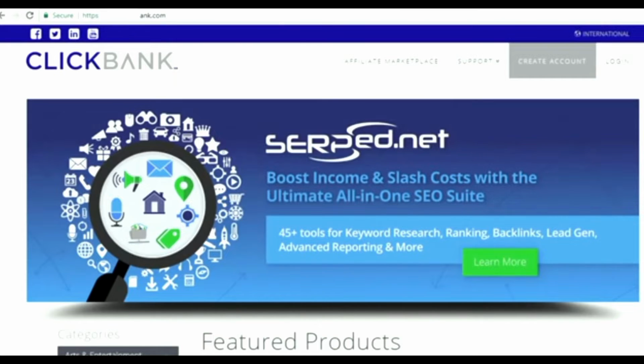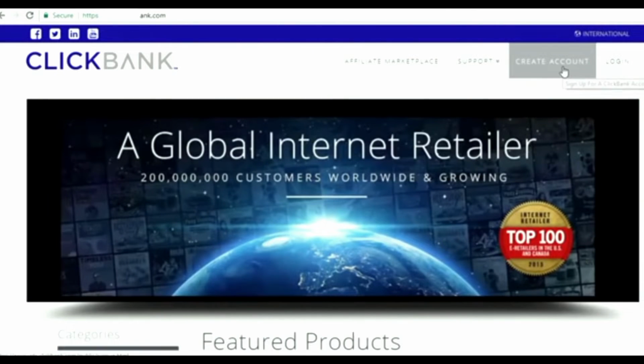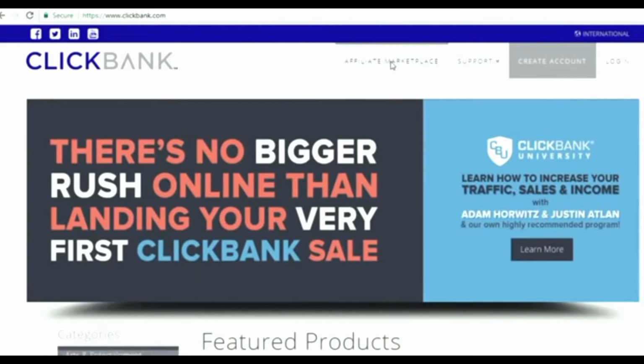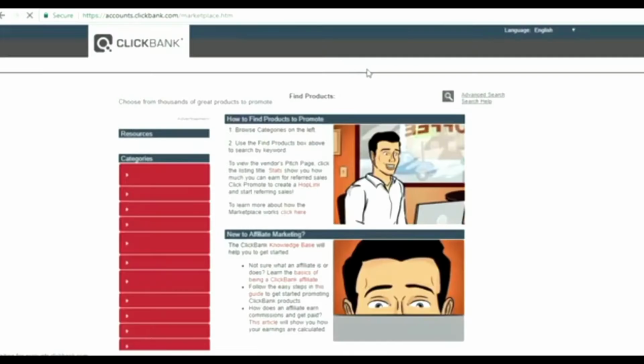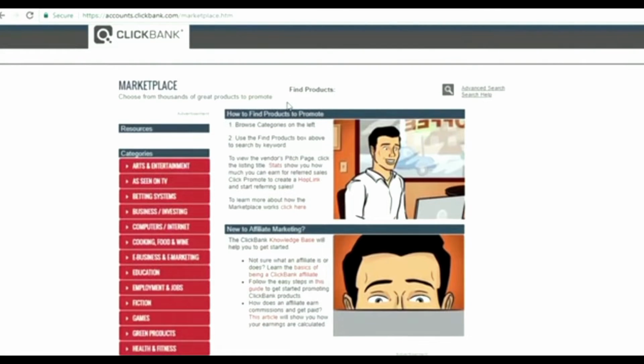First of all, we are going to sign up for a ClickBank account if you don't have one. You're going to click on create account. It is really easy and it is also free. So what is basically ClickBank? We are going to sell other people's products for a commission, and that is the whole business model. We are going to click on affiliate marketplace and search for the products.